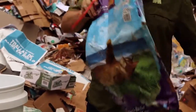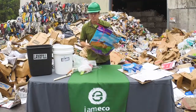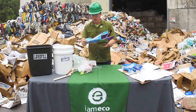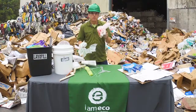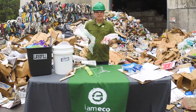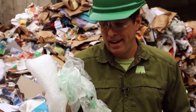Moving on to plastic bags. This particular type of pet food bag, because of the layering of the materials in this, cannot be accepted here at the MRF. It needs to go in the trash. Plastic grocery bags, air pillows for packing, as well as bubble wrap, are plastic film. They need to go to CHARM, but if you can, reuse your packing materials.